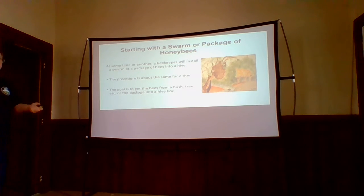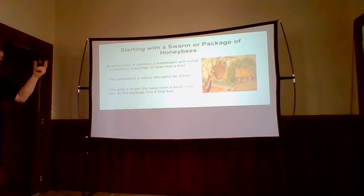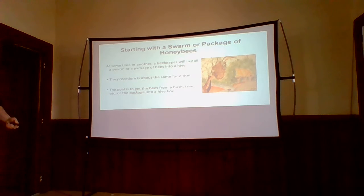The goal is to get the bees from the bush, or the tree, or the package box. You didn't show one up, but that's a package of bees. No frames, no comb, or nothing in there. Just a can of sugar water for them to feed on, a queen in a cage, and bees. So the goal is just to get all of them in your box.